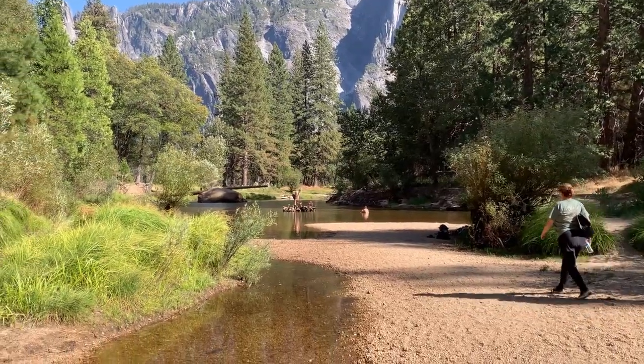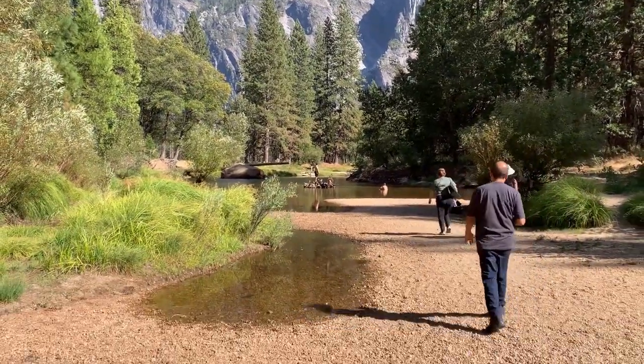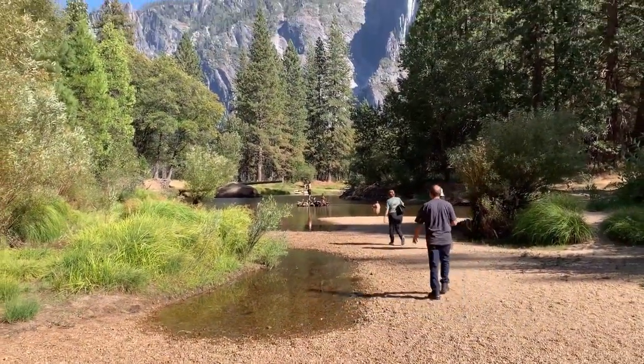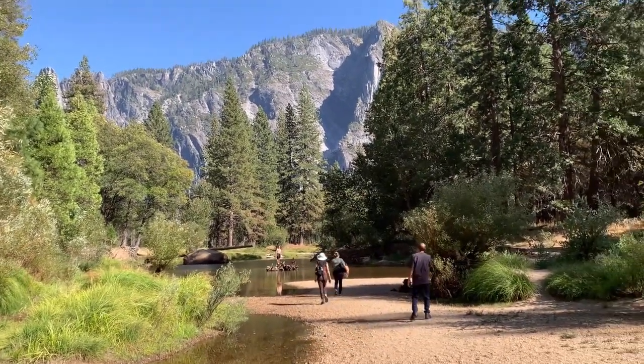Here is the Merced River. Garrett had to tell me what it was. It runs through the valley. A lot of people out here today enjoying the cool water. Considering it's 86 degrees out and it's very hot.